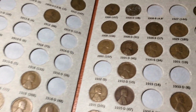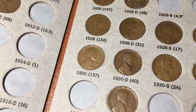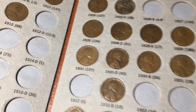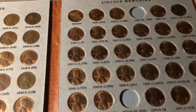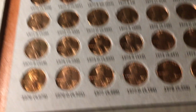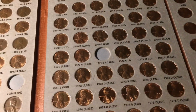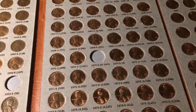Now for the 4 upgrades. First is, of course, the 1930, which we expected because I looked in the album and the one before was pretty corroded. Definitely a great upgrade there. And the other 3 upgrades were in the Memorial cents. As I said, there are a lot of older coins and a lot of nicer ones from the 60s, 70s, 80s. We did upgrade the 1963 out of Denver, the 1968 out of Philly, and lastly, the 1977 out of Philly. So the Memorial cents are looking slightly nicer, although most of the ones we have are already pretty nice BU examples. Still good to upgrade a few.